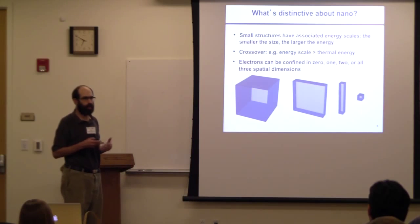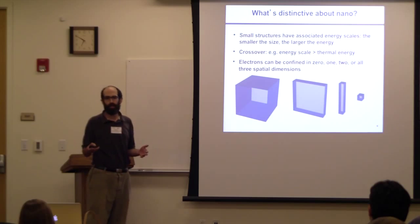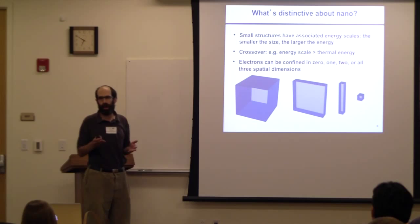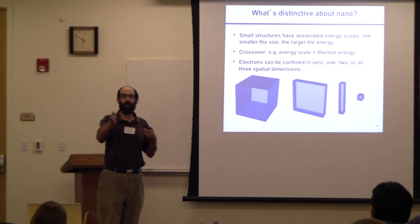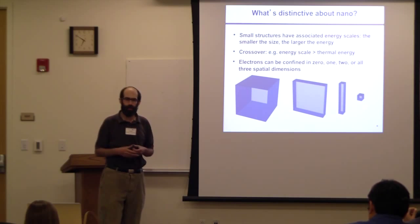So as we think about making things smaller, we should have some criteria for what is small. When you make things small, there are various associated energy scales with a certain size scale. And usually, as you make things smaller, the energies get bigger. Now, that may not be obvious, but if you think about it, if you try to smash atoms together, then if you smash them together lightly, they just bounce off of each other. If you smash them together harder, then you start kicking off the electrons. If you smash them together really hard, then the nuclei collide. And so at smaller and smaller length scales, you need more and more energy to manipulate.